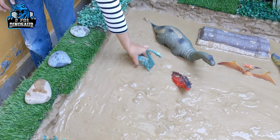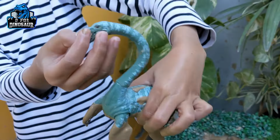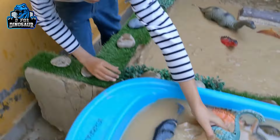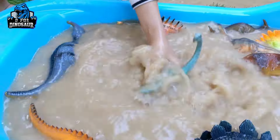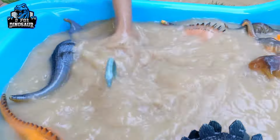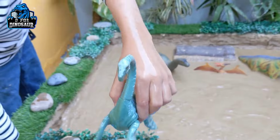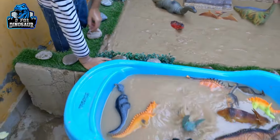And now here comes Mr. Zayan, and Zayan will clean this Plesiosaurus, the white dinosaur, which is very, very dirty. Yes, you can clean him now. Here we go. Plesiosaurus. Amazing. Thank you, Zayan.